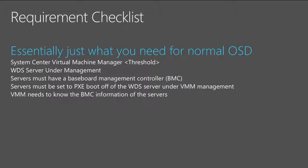So what's the requirements checklist? Since you guys don't use OSD, I'm going to go over this. You need a BMC on your host so that we can reach it, boot it, and control it out of band. It also needs to be set to PXE boot so that we can push down WinPE or VHD to it. And we need to have a WDS or PXE server under management. None of these are very hard to do, but those are the requirements. I figured I'd let you know.